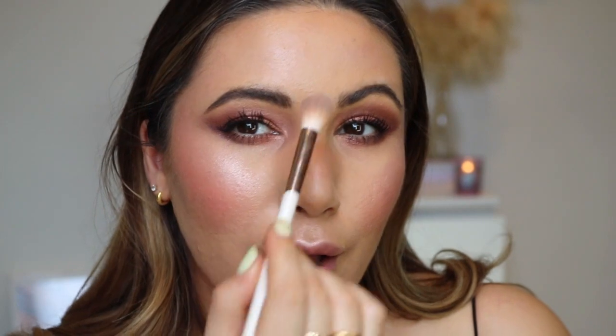Let's put some on the forehead. It goes really nicely with the pink. I'm just swishing it all around. Can you see that, how natural it looks? And it has a very nice blurring look to it. It doesn't seep into your pores. It's very natural. I really do like this shade.